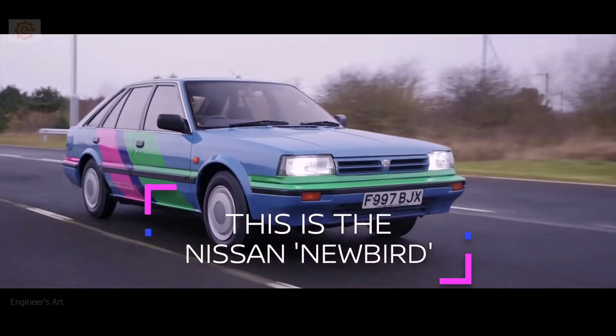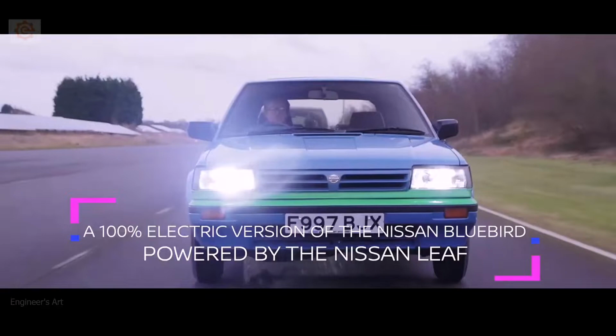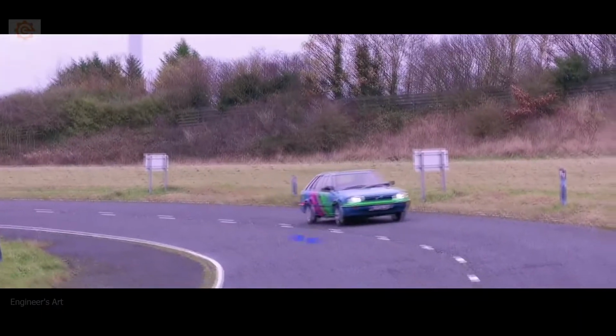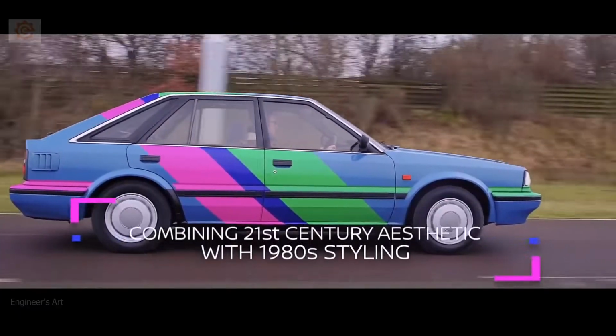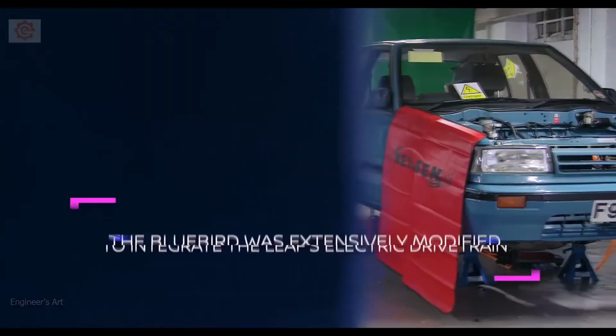Celebrating 35 years of production at the Sunderland plant, Nissan has commissioned a very special conversion of the Nissan Bluebird, the first car off the factory's production line, in 1986. Called the Newbird, the one-off project car is powered by the 100% electric drivetrain of a Nissan LEAF.